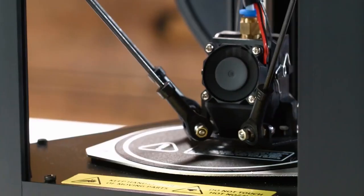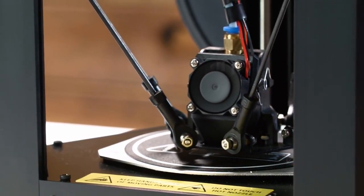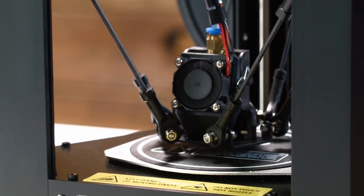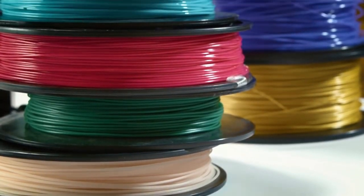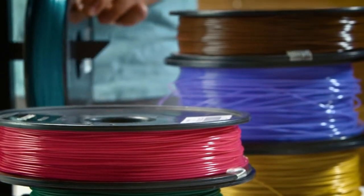Color touchscreen. The Mini Delta V2 features a color touchscreen interface for easy navigation and control. Users can access printer settings, select print files, and monitor print progress directly from the touchscreen.